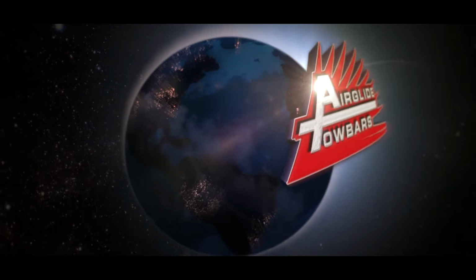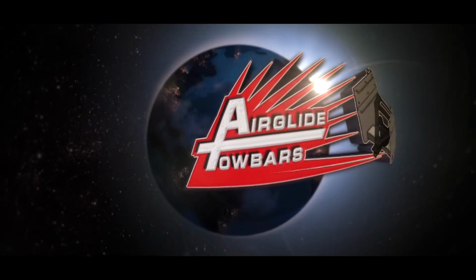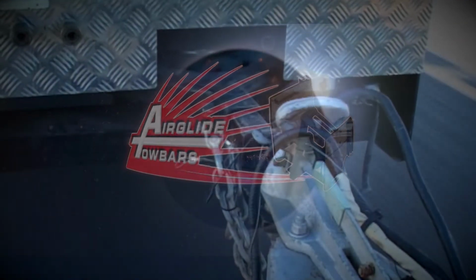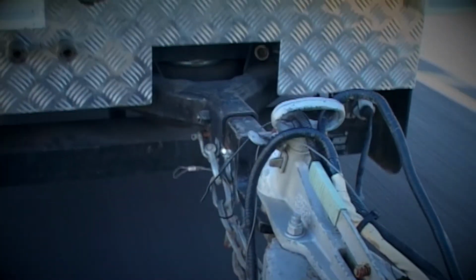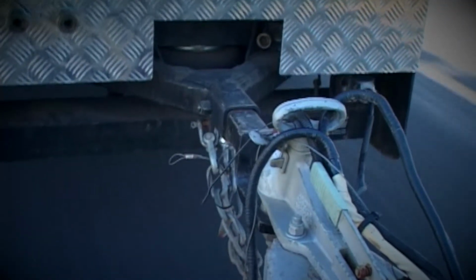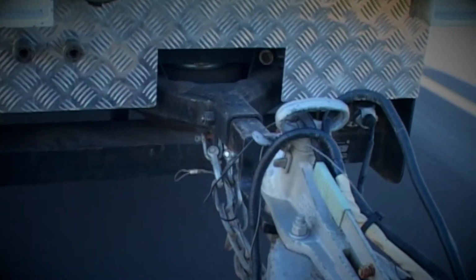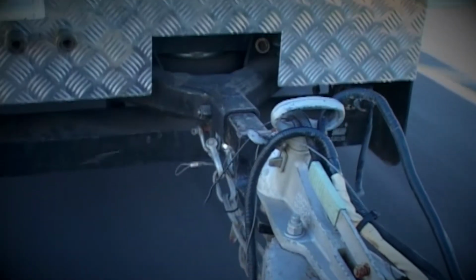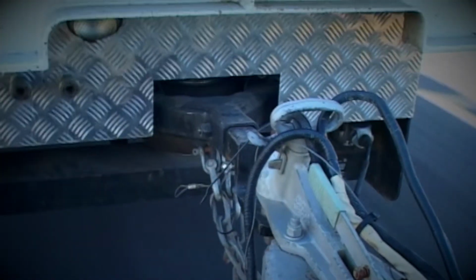Enter the amazing new Airglide Tow Bar, which quite literally floats your caravan hitch along on an automatically and dynamically adjusting cushion of air. And regardless of the road surface, allows a safer and smoother ride. Now you can get to the job, or the fun, in less time, and that's money in the bank. The Airglide is the single best investment you'll ever make to protect your caravan and ensure a safer and less stressful journey.